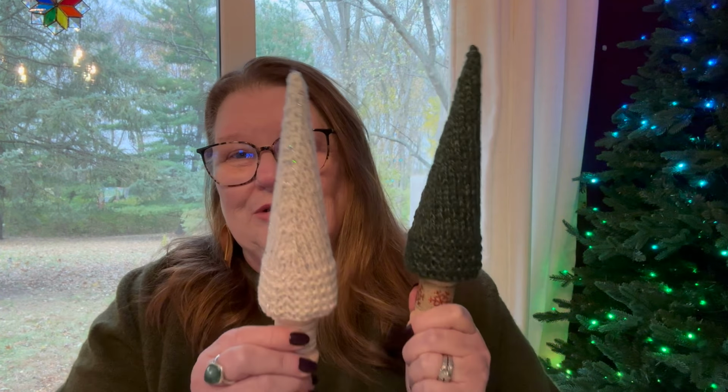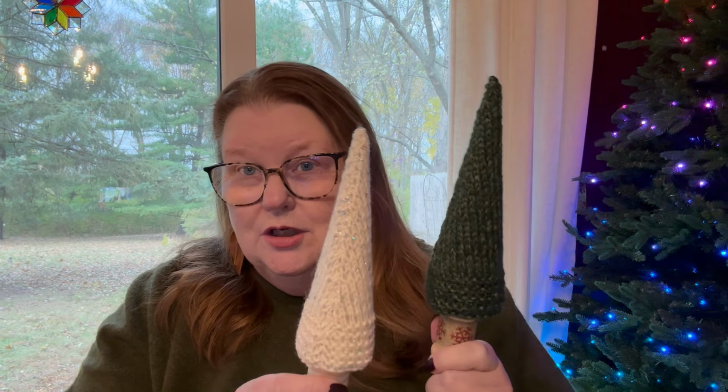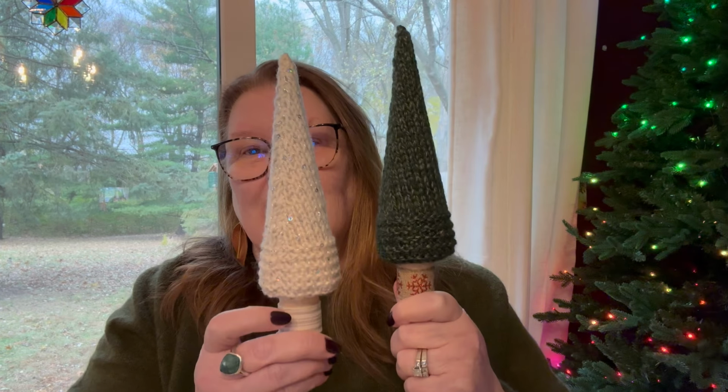But just such cute little homey kind of adorableness. I have no skin in the game. I'm not doing this for her. She has no idea, and she has other really pretty knitted things too. She's an awesome knitter, but I'm going to have some trees up here in the sewing room.